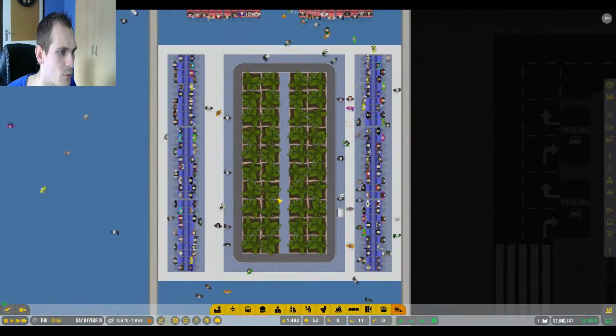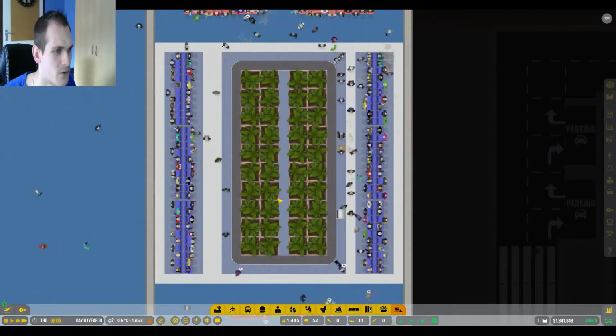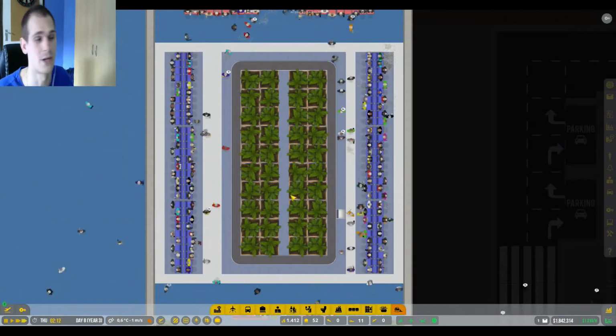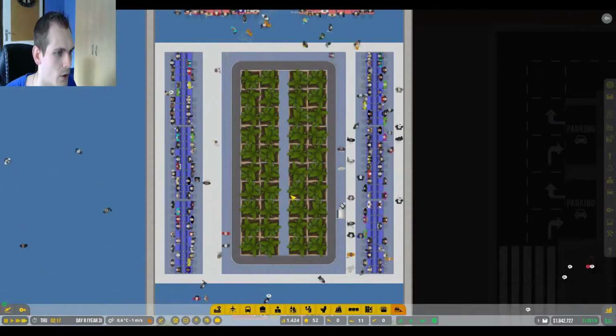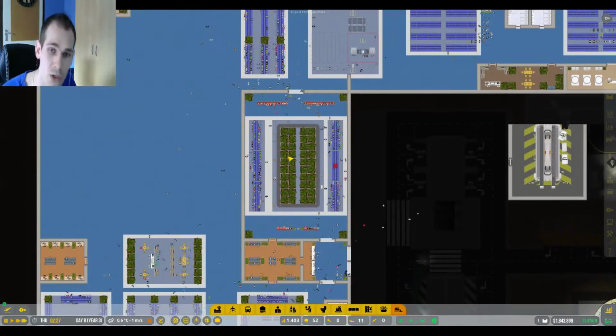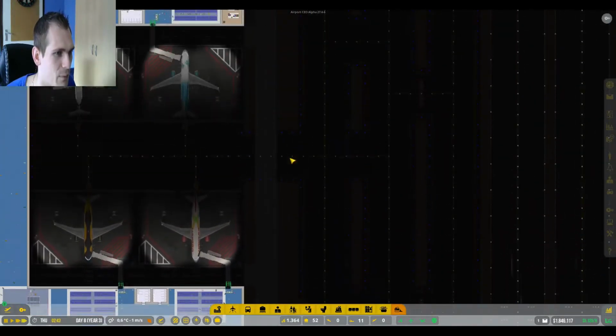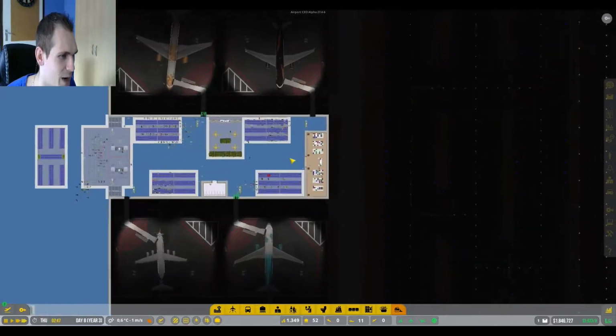So the staff zone was a little bit of a weird thing. I still think that the people are programmed to wait until all the bags of their plane have arrived over here, and then they pick them up and leave all at the same time, which is a bit unrealistic, but you know, at least I'm not going to stand and wait for everyone to get their bags when I'm in the airport collecting my luggage.